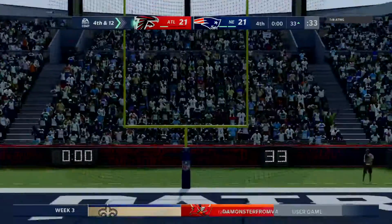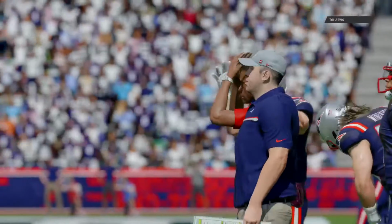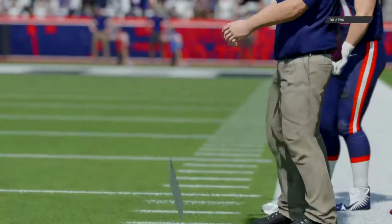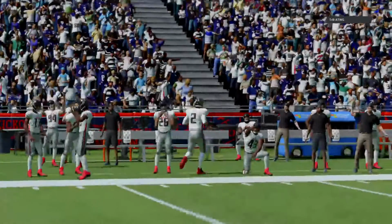And he got it. He splits the uprights from 50 yards out. And the Falcons are going to win the game. 21. Well, a little drama there at the end, but really this thing was already decided. The late points get scored, and then it ends on the kickoff.